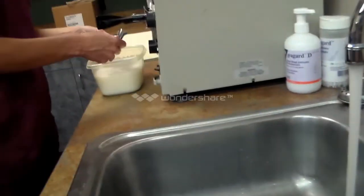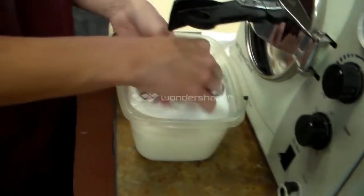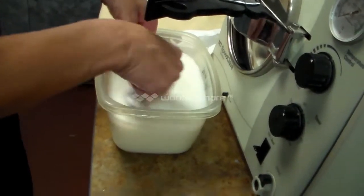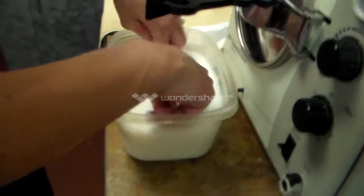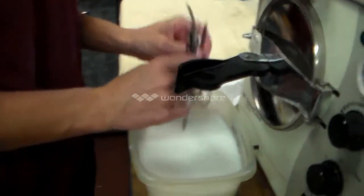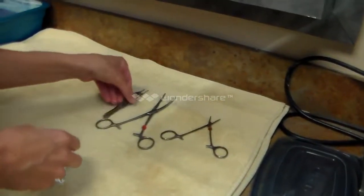Okay, they're placed in a surgical instrument lubricant, surgical milk. They're allowed to sit for about 30 seconds. It's also important to move the moving parts and make sure that they're well lubricated. This particular solution is not rinsed off. It's allowed to dry on the instruments themselves, and they're laid on a clean absorbent towel to dry.